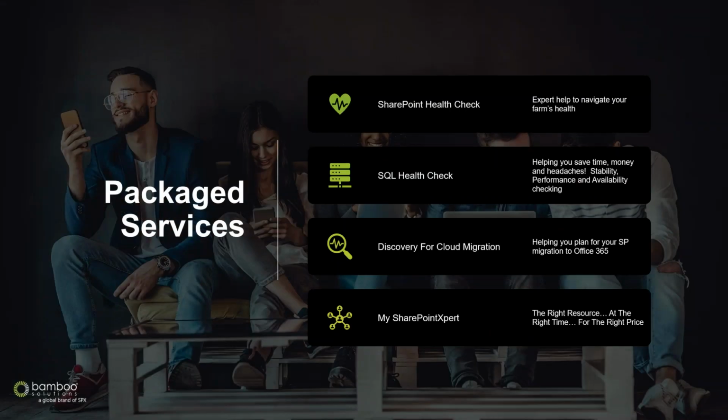As for package services, we took some of those concepts where we found people needing SharePoint expertise in some way or another, and we packaged them up. What we're finding is that a lot of people are calling us saying, hey, we're not really sure what's going on with our farm. It doesn't seem to be acting right. Could you help us? And so we created a SharePoint health check package, which allows us to come in, analyze, and run some scripts on your farm that tell us the health of all of the different things that go into making the farm run correctly. So we've got a health check there.